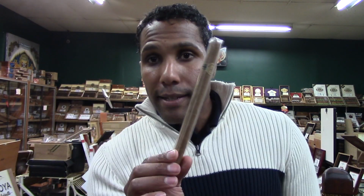Our number one is the Lancero. Lancero's number one. That is a basic size you're going to have. A lot of times people don't care to have Lanceros because you have to baby them. You have to baby them because when you're smoking one of these, if you smoke it too fast, you'll get a weird sulfuric type flavor coming through. But if you smoke it too slow, they'll go out on you. And having to relight, and go out, that tends to be a problem. So you want to have a cigar that doesn't do that so much.